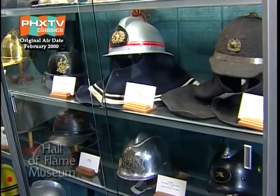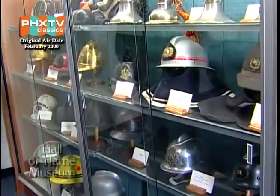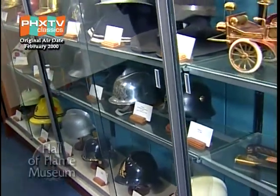Now, what we're seeing here is a pretty extensive collection of fire helmets. Yeah, this represents about 20% of our helmet collection. It's the most interesting ones in our opinion. In this area, we have helmets from all over Europe, Mexico, Japan, and down at the other end of the case, we have some helmets from the United States.